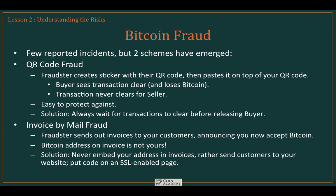Well, the solution to this: never embed your address in invoices. If you're going to implement Bitcoin payment, do it quickly, notify your people, notify your customers, but don't put the address, the QR code, in the invoice. Rather, give them a link they can click that takes them to your website and put the code on an SSL-enabled page. This is your best solution for protecting against this sort of fraud. So it is really a manageable risk. Both of these fraud schemes are. I'm sure other fraud schemes will emerge in the future, but right now these are the 2 that we're aware of.